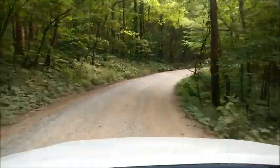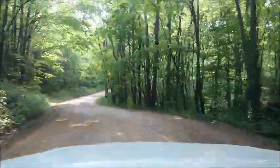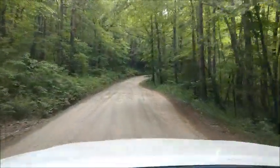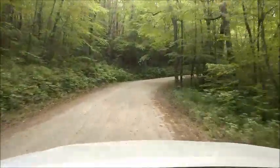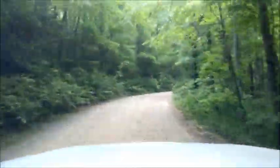So we're 2 miles down. We've got 4.5 to go. We're going about 25 miles an hour. I'm running in third gear. My wife is not gripping the handle on the door, so I know it's okay. That's because I'm gripping your head.